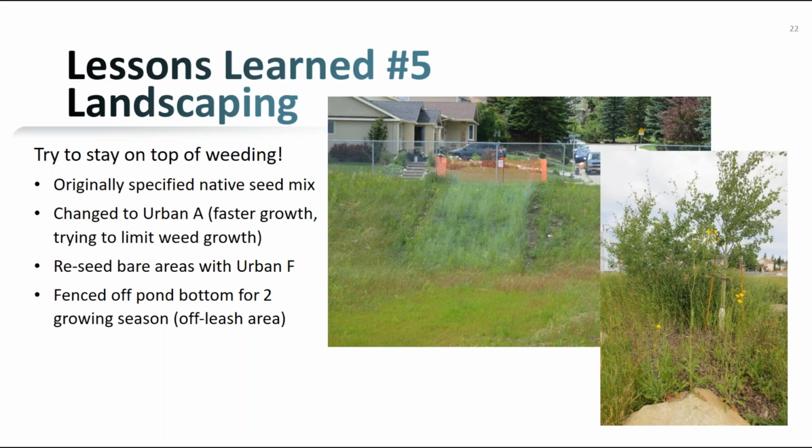Grass is growing there right now. I was at the site last week and everything seems to be filled in nicely. But I guess for the city, it's just a matter of maintenance now, because the city has now taken over maintaining this dry pond area and weeding.